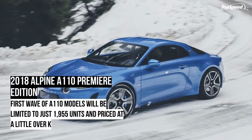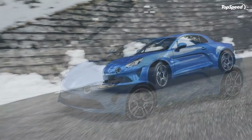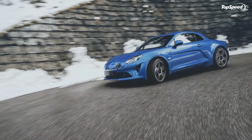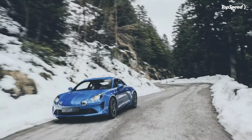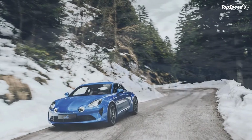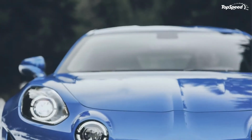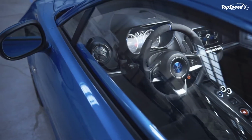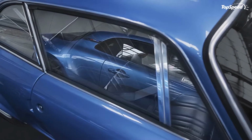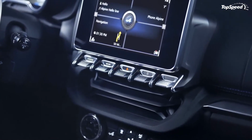As I mentioned, the A110 Premiere Edition is unlikely to carry any performance improvements from its 1.8-liter turbocharged 4-cylinder engine. The powertrain is still good enough though to produce 252 horsepower and 236 pound-feet of torque, enough to help it accelerate from 0 to 60 miles per hour in 4.5 seconds on its way to hitting a top speed of 155 miles per hour.